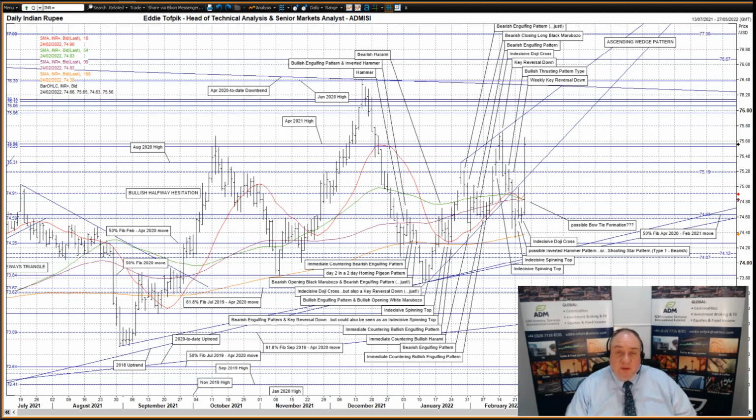These three were all set up to make a bow tie formation in the next few days. However, things have taken a turn such that it looks like the possible bow tie formation will not happen. Looking further above, we have the broken but important 2022 uptrend currently at 75.10. The reason why this was important was that it triggered up to two patterns, a recent rising wedge pattern, and to look at the whole of the December 2021 action to date being a possible large bearish halfway hesitation.